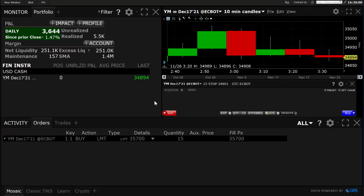Okay, so I've hit a code 6 trade, 5,500, and now I am going to place an order to hit another code 6 trade. This last one I went for 75 ticks, got it, should have gone for more. This time though, I'm only going to go for 40 ticks. This is going to be 41 ticks, a small one. Put in a sell stop here, 34,801.